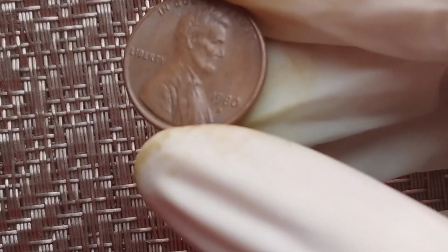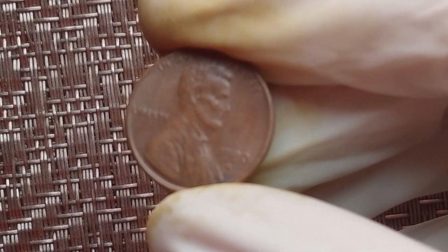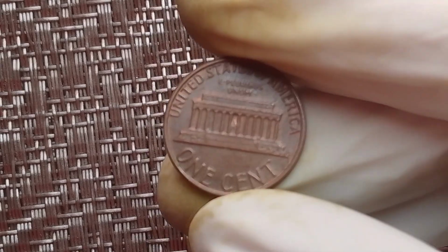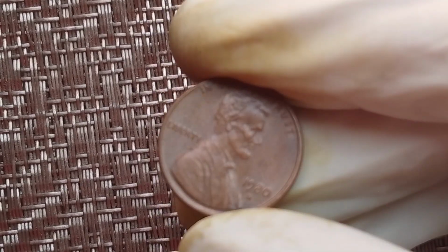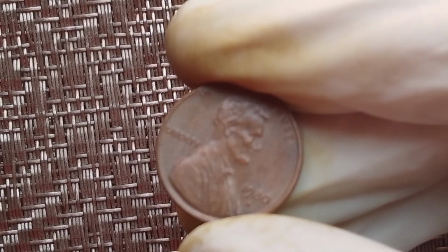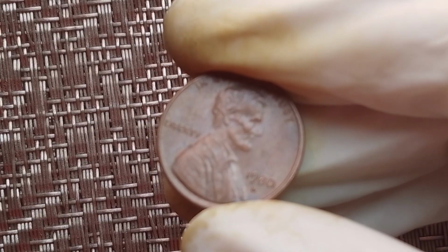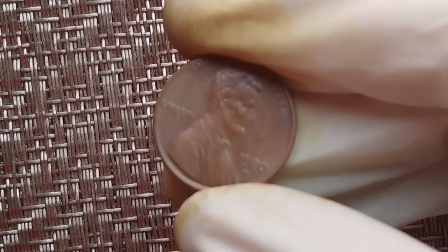The $442 claim is only plausible in exceptional cases: rare error, pristine condition, certified, high demand. What you should do if you have a 1980D penny and want to check its value: if you have one, or several, 1980D pennies lying around, here's how to approach them seriously.